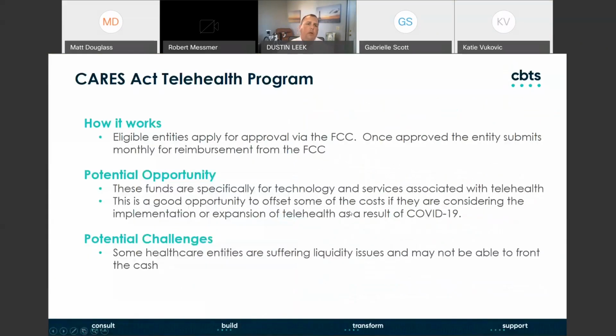So how it works, a little bit different than the 175 billion, is that eligible entities apply for approval via the FCC. Once approved, they submit monthly for reimbursement. So think of it this way: we've got one customer that requested 387K, and that included everything from telemedicine licenses, which in this case were video licenses, iPads, telemetry devices, computers, screens for monitoring solutions, security cameras.